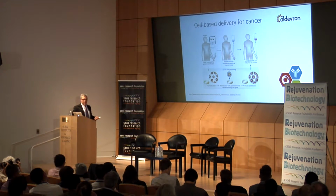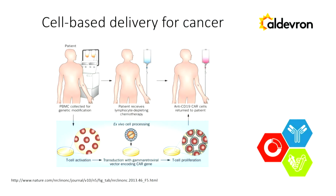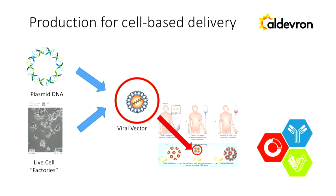And if you look at cell-based delivery for cancer, we've seen this slide previously, but we're taking cells from a patient, then this ex vivo cell processing, we use a vector to transduce them, and then proliferation, and then readministration back into the patient. And this example is with the anti-CD19 cells. But again, we've got this viral vector here, so this is the common element between these two approaches. And again, we have the same methods of producing this viral vector.